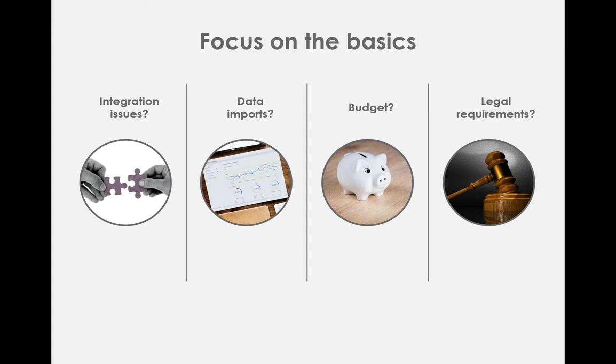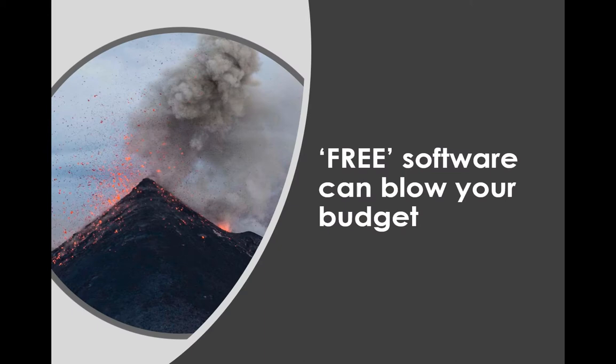Also, one of the things that I'm always surprised at is the amount of people that when looking at recruitment software will just simply look for the free solutions. Now, Voyager does offer a free trial, and so please do include us if you have a zero budget and want to take a look at Voyager. We'd love you to have a trial. But free software can literally blow your budget. Quite often it will take a number of months before you know whether that solution is right for you and your business. And again, in the early months, your requirements can change very quickly.